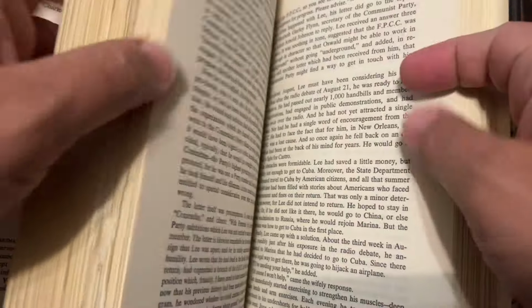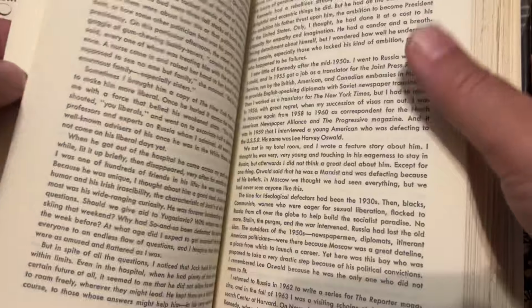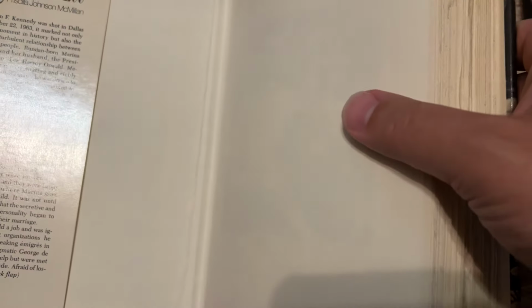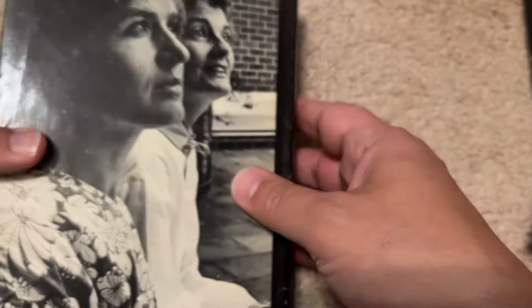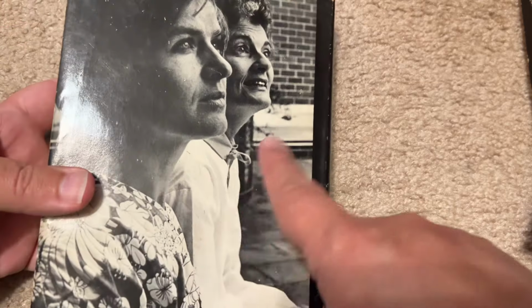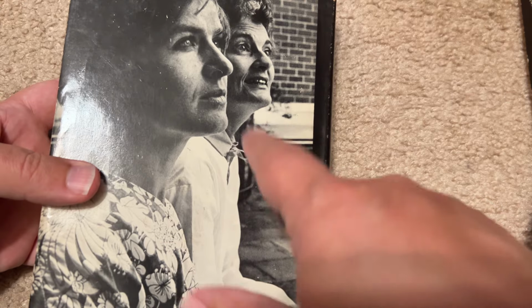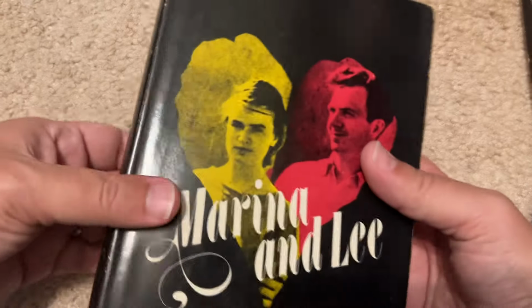But this is the book about Marina and Lee Oswald. And as you can see, there's a lot in here. And there is Marina Oswald. As she actually came out later and attacked the author for misleading her on helping her write this book, interestingly.